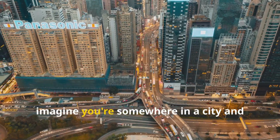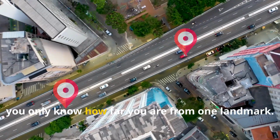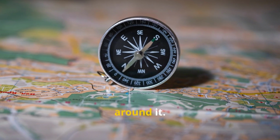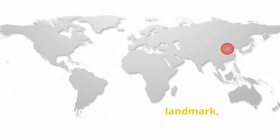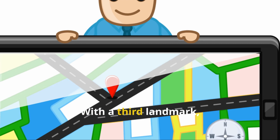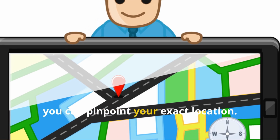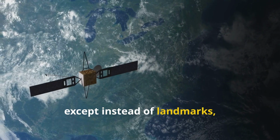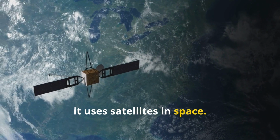To understand this, imagine you're somewhere in a city and you only know how far you are from one landmark. That means you're somewhere on a circle around it. If you add a second landmark, now you're at one of 2 possible points where those circles overlap. With a third landmark, you can pinpoint your exact location. GPS works the same way, except instead of landmarks, it uses satellites in space.